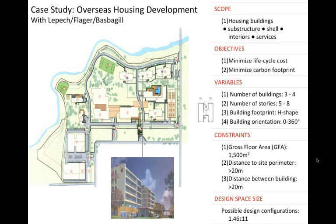This particular example is for the conceptual design of housing overseas, where the design team wanted to minimize life cycle cost and minimize carbon footprint. And there were a number of variables to play with in terms of number of buildings, number of stories, the building footprint, the parameters to choose in terms of the various dimensions, and the building orientation. There were, of course, a number of things that were given in terms of the floor square foot area and some of the distances to the site perimeter and between buildings.